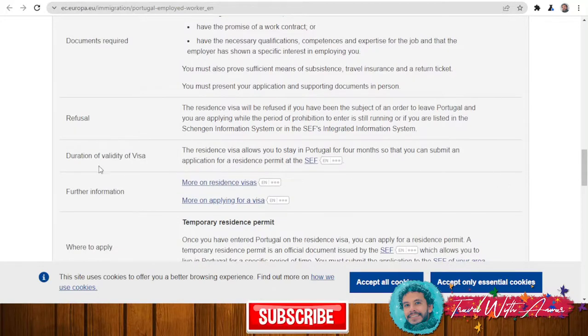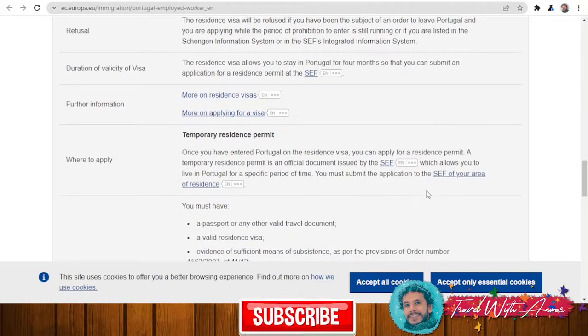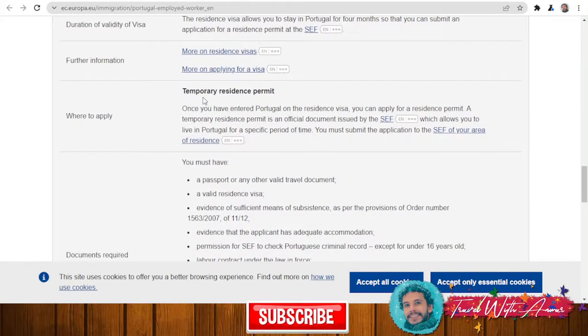The validity of the visa will allow you to stay in Portugal for 4 months, so that you can submit an application for a residence permit. And here they are telling you where to apply for the residence permit. You can apply for a temporary residence permit.